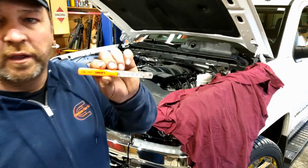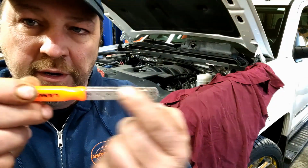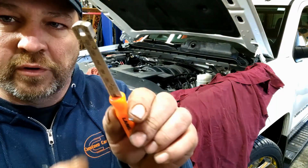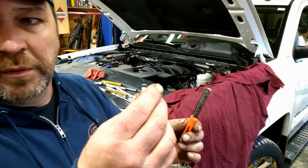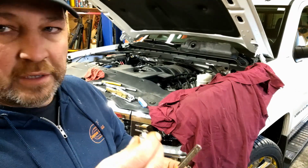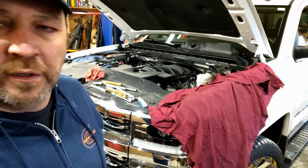And this is my gapping tool, and I took a black magic marker and rubbed it all over there, and then I wiped it off. And this thing here is for opening the plugs up. You just stick it in there. I'm not gonna risk damaging this plug, but you stick it in there and you can open it up. I'm not sure how you're supposed to close the gap. I either tap on it or use a hammer.